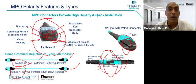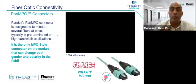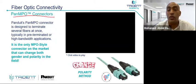So now, what is the PAN MPO, or Panduit PAN MPO connector? The PAN MPO connector from Panduit is the only connector in the market nowadays.